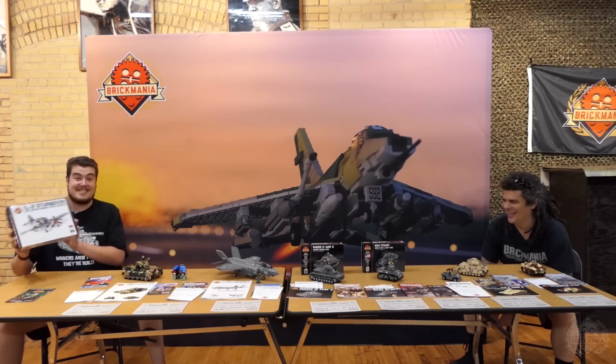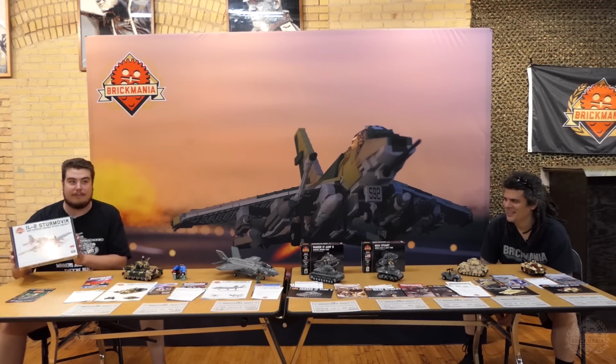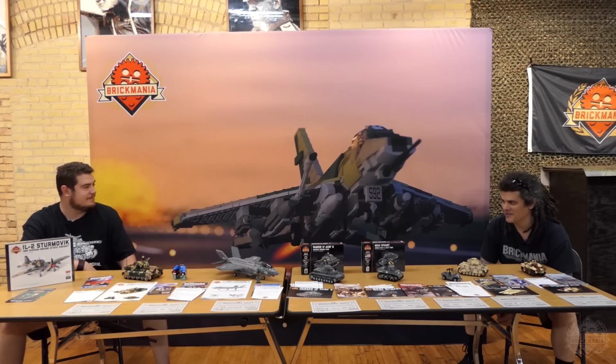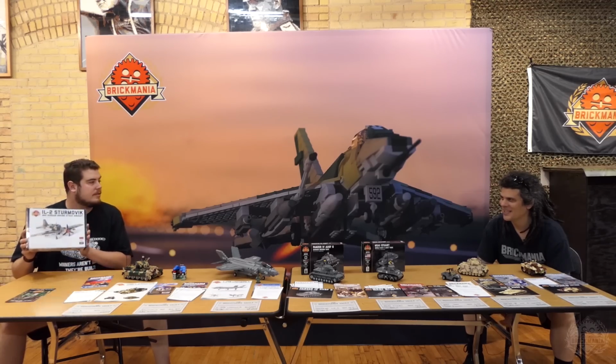It is still sealed. This is like you would have bought it off the shelf in a Brickmania store, except it hasn't been available for years. Yeah, it was sealed up in 2017 and it's still sealed. Maybe 2016, I don't know. There's probably a date on there somewhere. But yeah, that's an old kit. That's vintage.